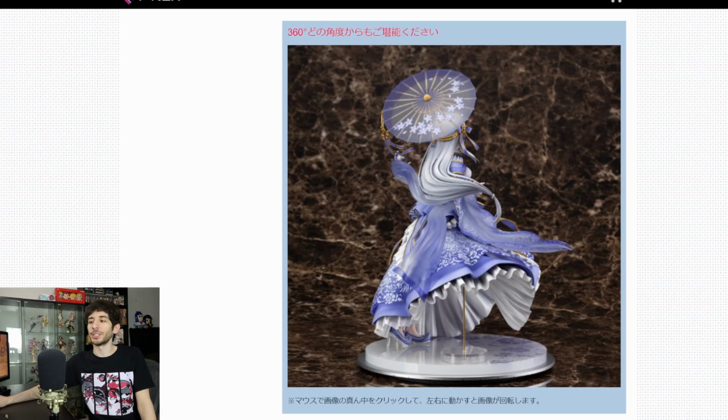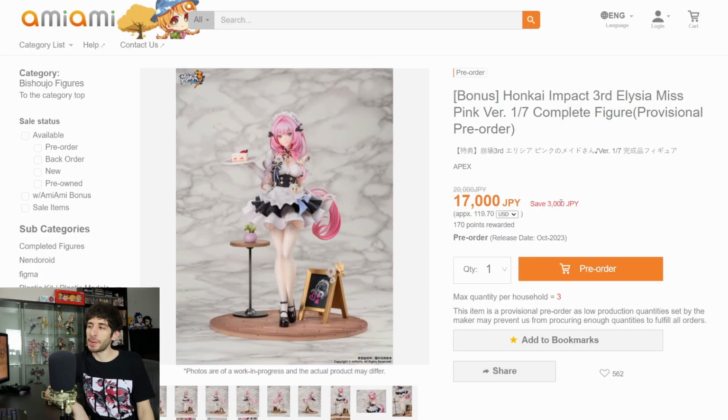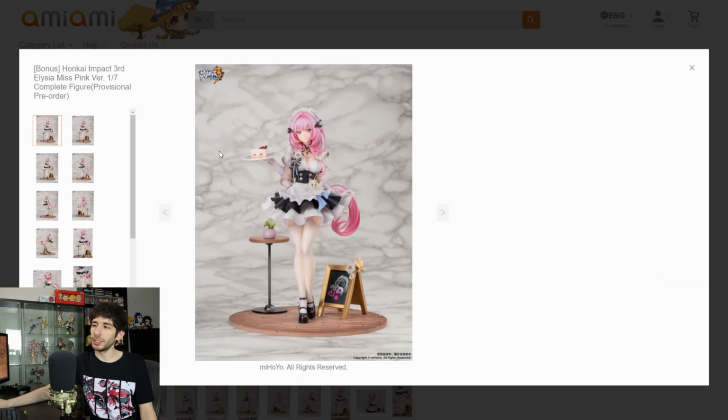Alright, fine, this one's really nice overall, but I think she should have just come with both faces by default instead of making one exclusive. Apex is just delivering a beautiful Maid figure of Elysia, the Miss Pink version from Honkai Impact 3rd. I am really surprised at how much I like this one.